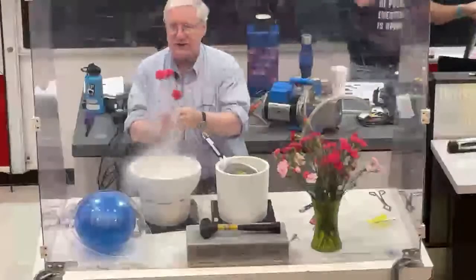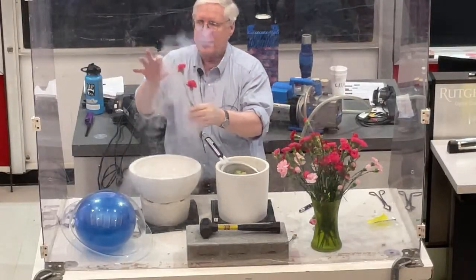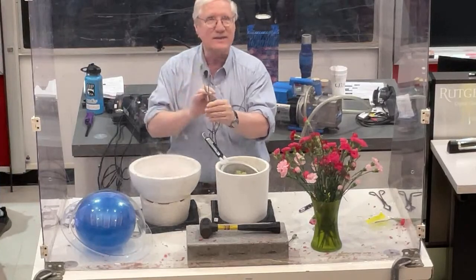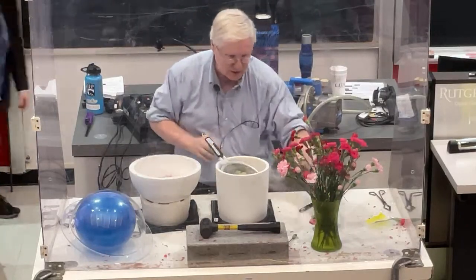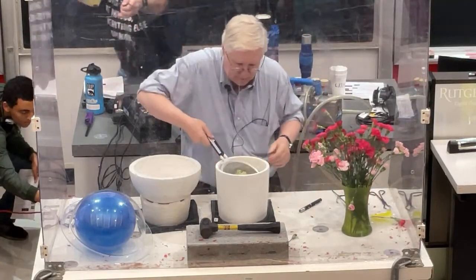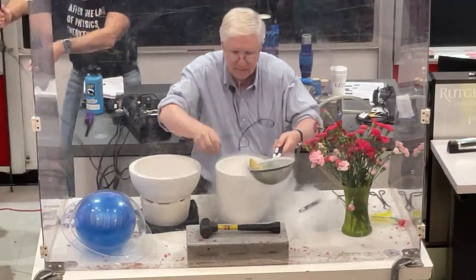Okay, these flowers are now so brittle that these soft little flowers break like glass. So properties change a lot when you cool objects down. And here I have a collection of objects.